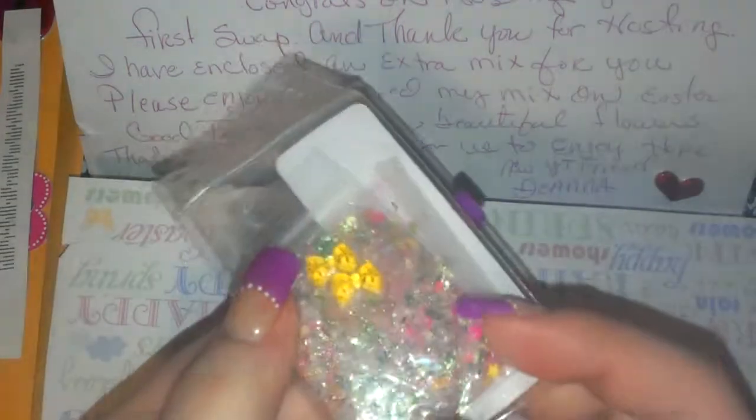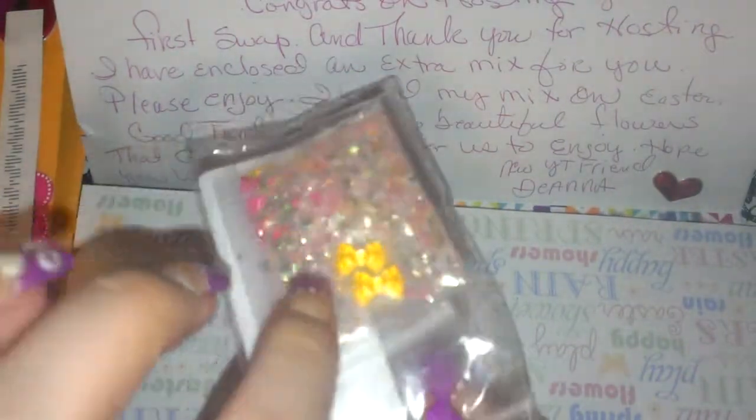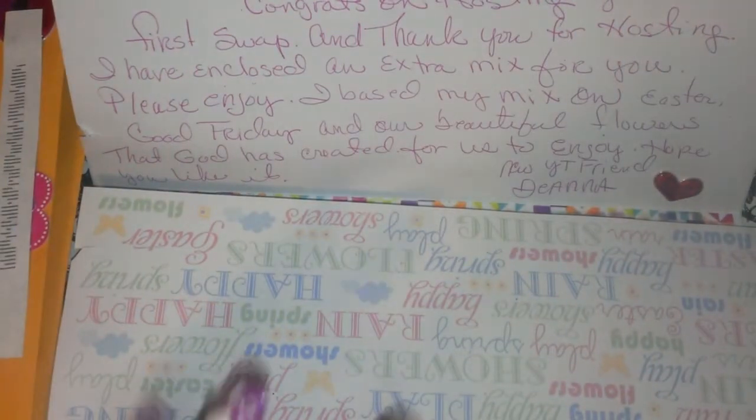So look at this little bow, so cute. Spring. They look like little dandelions. That's cute. Parecen como unos girasoles estos moñitos que ella mandó, miren. Bueno, si se enfoca esta cosa. There you go. Estoy hablando mucho hoy, ¿verdad? No sé ni por qué estoy hablando de más.